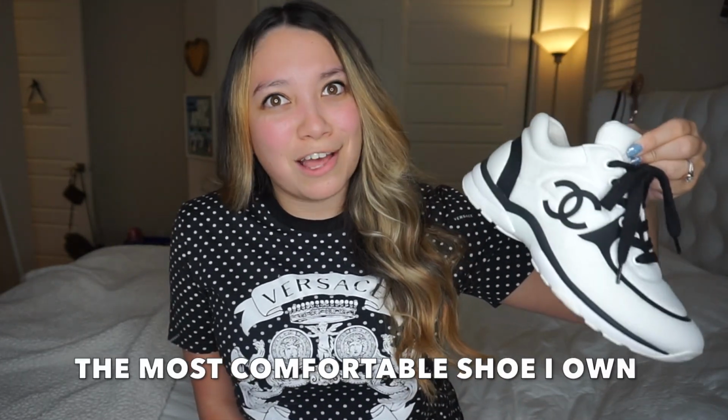So I've worn it with this Versace shirt that I'm wearing because this Versace shirt is kind of crazy with the polka dots and everything going on. But these go with it. It kind of tones it down. And of course, they're Chanel. Who doesn't want to wear Chanel shoes?